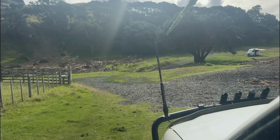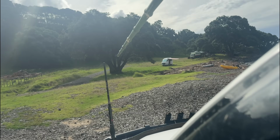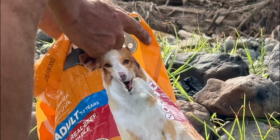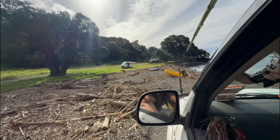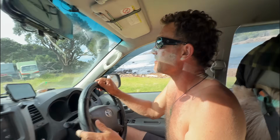Spot of office work in the morning, and then we decided to head for greener pastures. There was a weather bomb coming in and we weren't keen to hang around heavy rain and potentially getting stuck. Managed to pick up quite a bit of rubbish on the way, which is good. And then just yarned it across the soft sand so we didn't get stuck again.